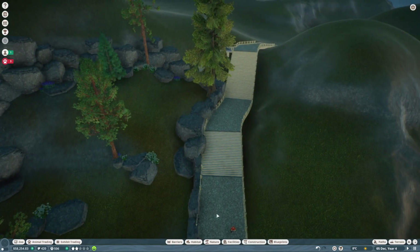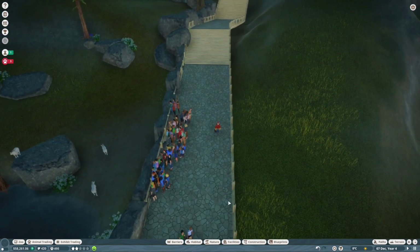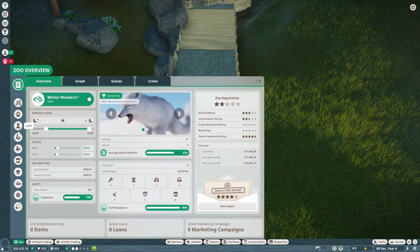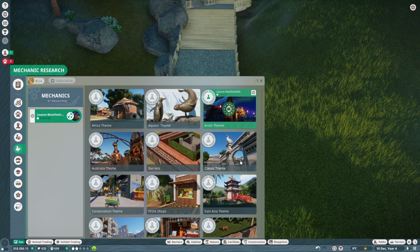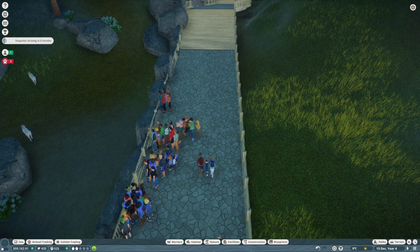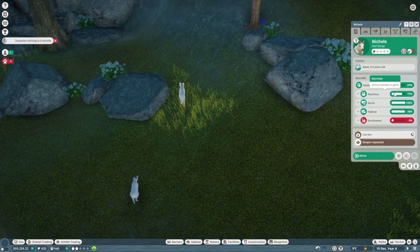Another thing I actually wanted to do was... Oh yeah, here he is, our mechanic. I wanted to put him on a little bit of mechanical research, specifically the Arctic theme. So we can actually get some buildings more permanently in here. And our vet can research the Dall sheep. There we go.